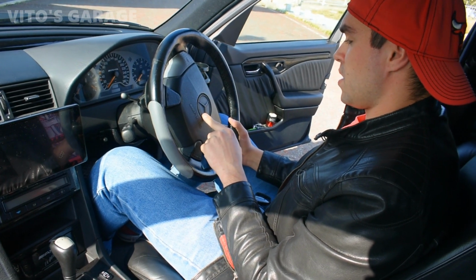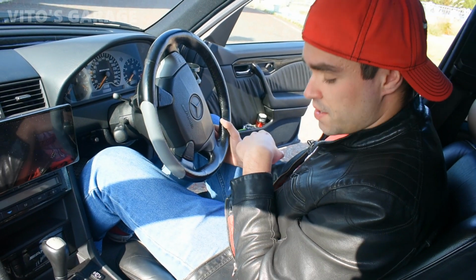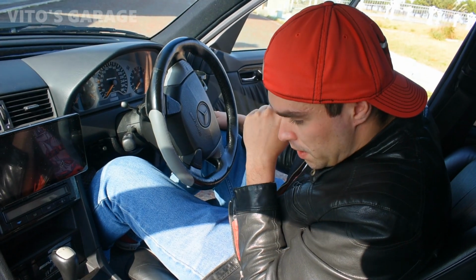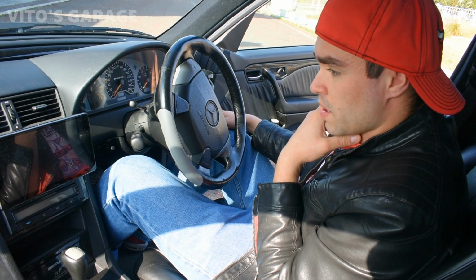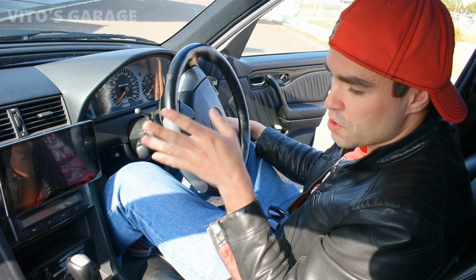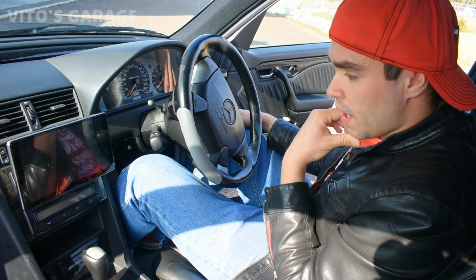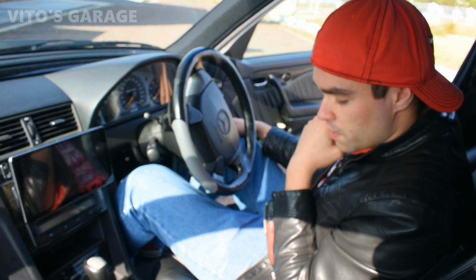The only time that I remember seeing this steering wheel was on the W208 chassis, the CLK. It was in 1999. I used to own one of those cars. And yeah, it just brings me all the memories and everything. And probably for a lot of you guys, if you ever owned one of these cars, whether it was AMG or just a regular W202 C-Class, you will probably have some moments that you remember from those times.